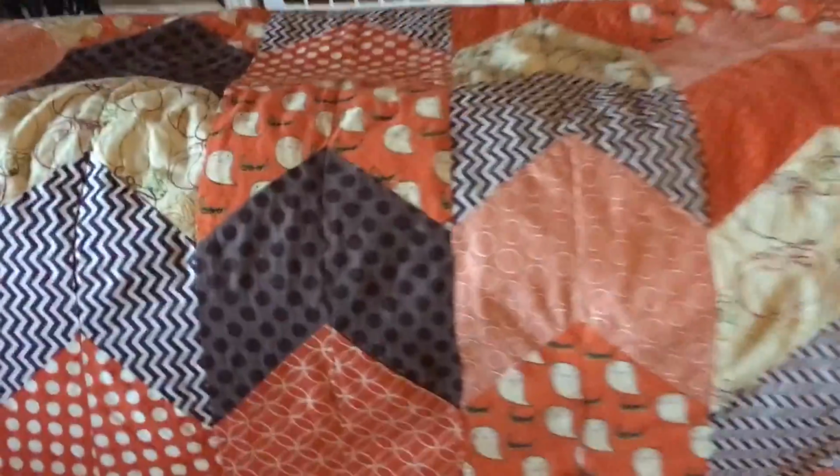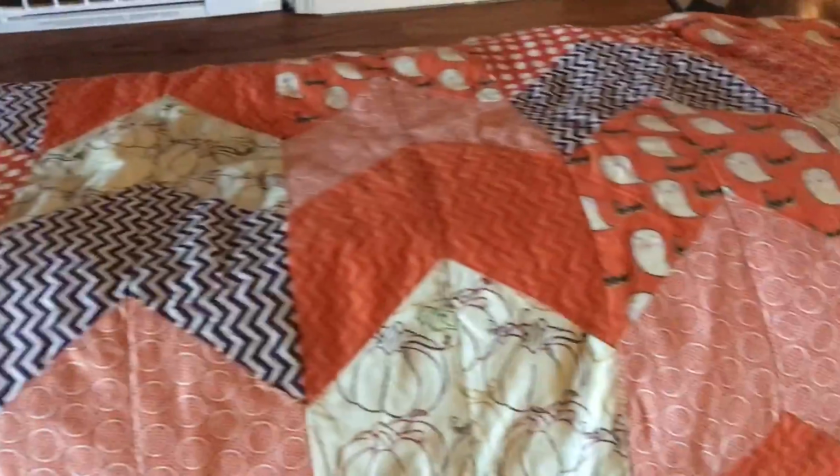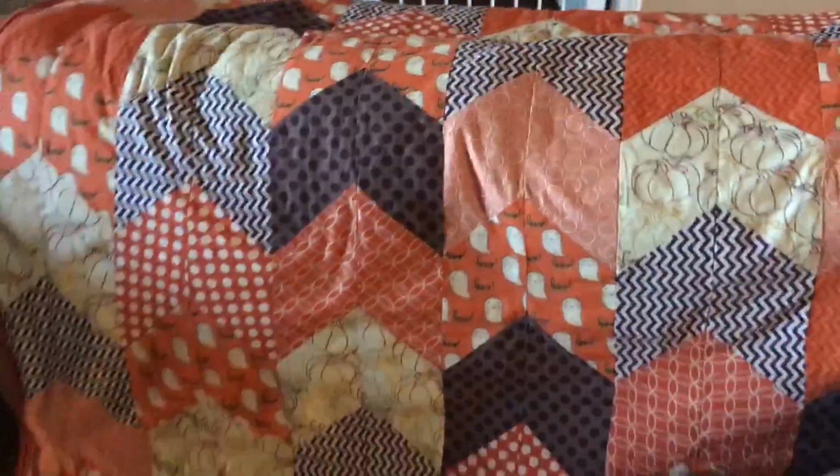Alright, all I'm going to show you here is the quilt that I mentioned when I was over at my table runner that I made. This is the corresponding quilt that I had made. So I did it in this kind of chevron pattern. I call it a quilt. I actually have not quilted in between. But anyway, it's a chevron patch quilt is what I would go ahead and call it.